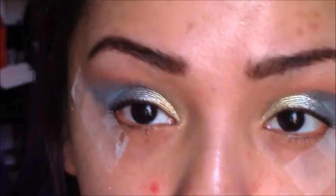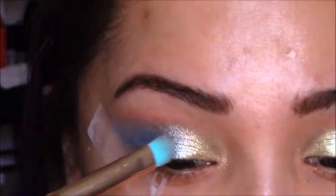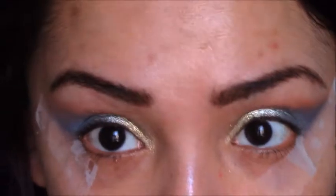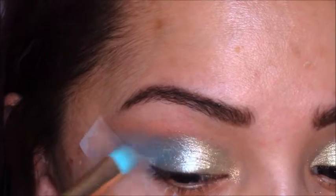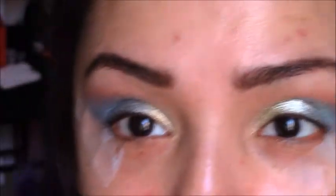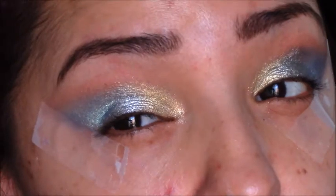Because I've been wanting to wear this palette every day. I've been wearing it at work for the past couple days that I've been there. I was off yesterday, so when I'm filming this, it's Thursday, but I was off on Wednesday. I didn't wear any makeup yesterday, but the day before I did wear the purple one. So I think it did a pretty good job.